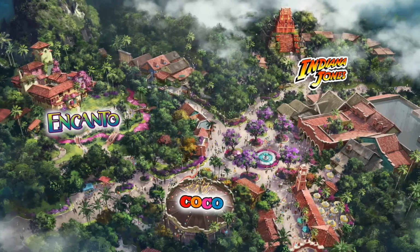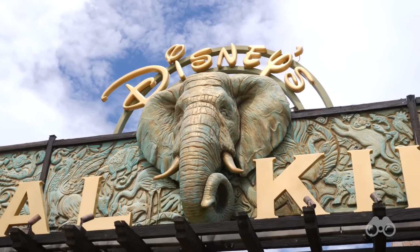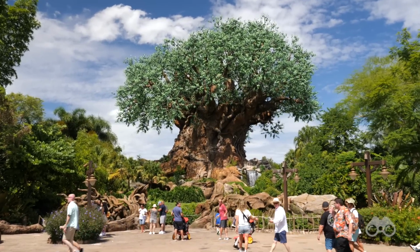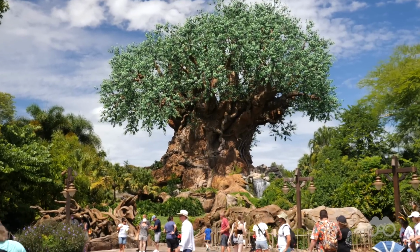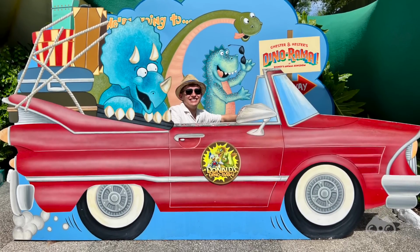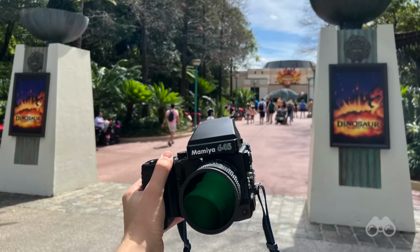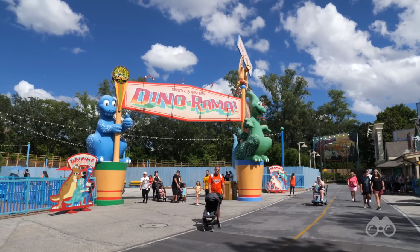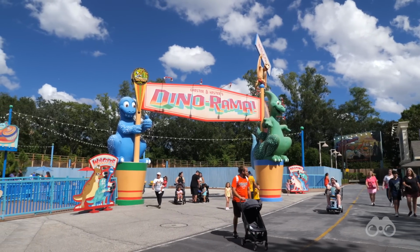And it needs to get underway pronto because not only does Disney's Animal Kingdom need attractions to spike its lukewarm attendance heading into the second half of the decade, but also having just gone to Disney and filmed every square inch of Dinoland USA, I can tell you its current state is not up to par by any stretch.